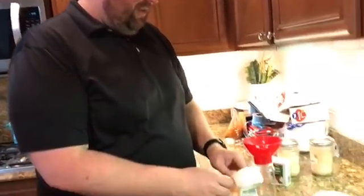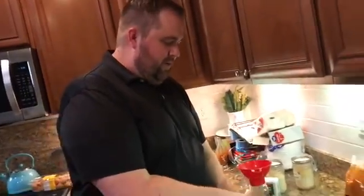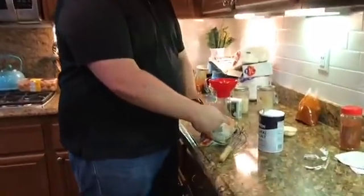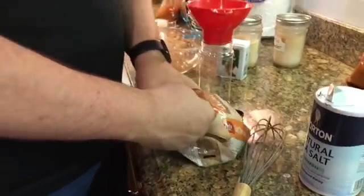Easy peasy, right? It's very easy. Okay. So I'm gonna start with some brown sugar. Doesn't matter if it's light brown, dark brown. We're just gonna do a half a cup.